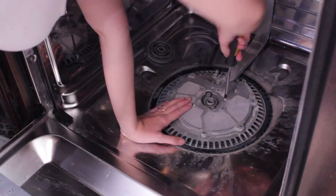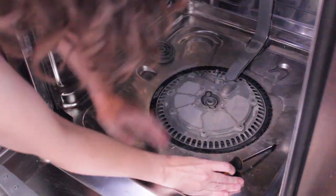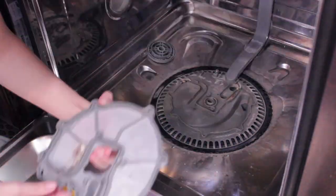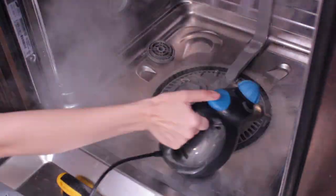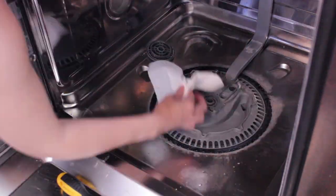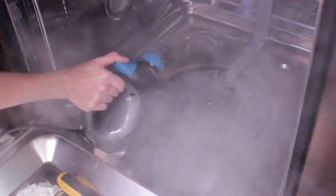I've seen people pull out their filters and wash them from their dishwashers, and mine does not have that. That's what I was trying to figure out. Maybe this on the door? No. Or this in here? No, it's not. But whatever, I pulled that piece off, steamed out a lot of this gunk, gave it a good scrub, and then the dishwasher was working again, so I was pretty happy about that.